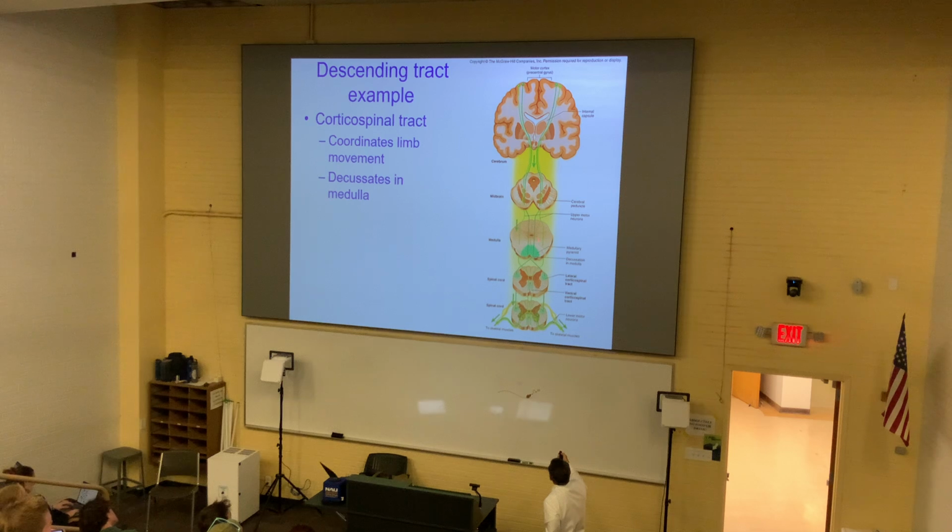They get to the level of the medulla oblongata, and the left information crosses over to the right side and continues on its path down. And the right information crosses over at the medulla to the left side and continues down its path. There are all of these lateral corticospinal tracts, ventral corticospinal tracts, not necessary for Wednesday's exam. But I want you to be familiar with the terminology.